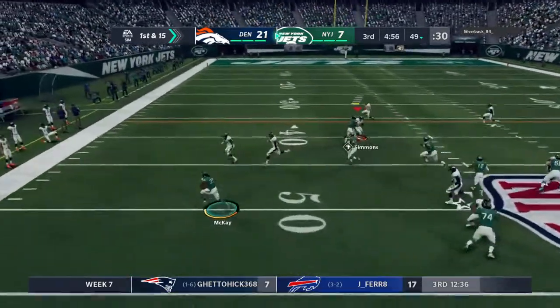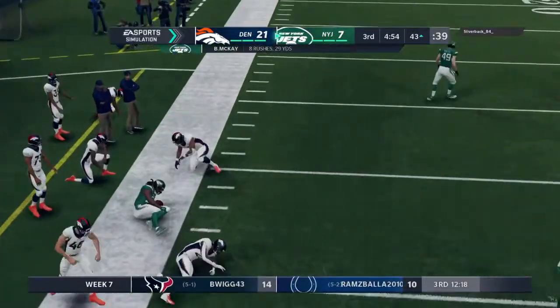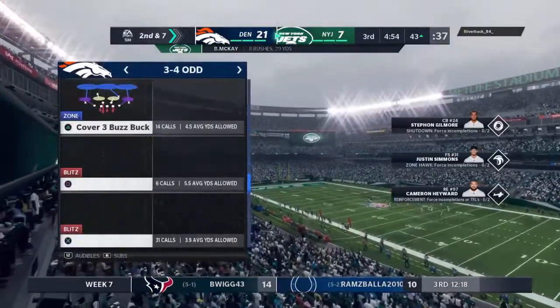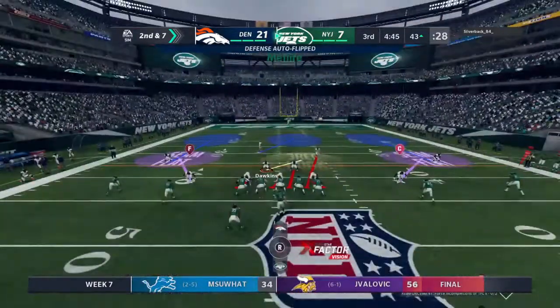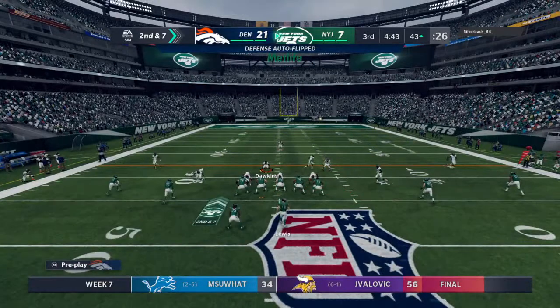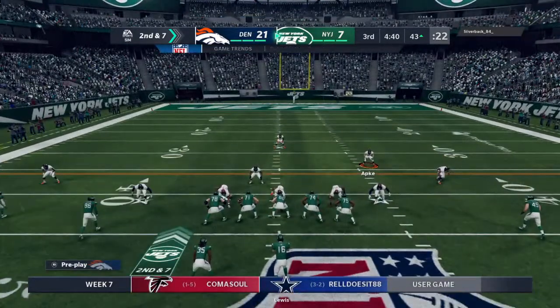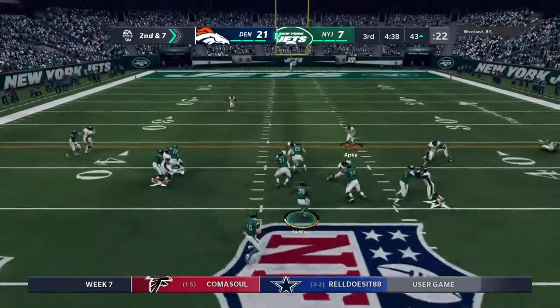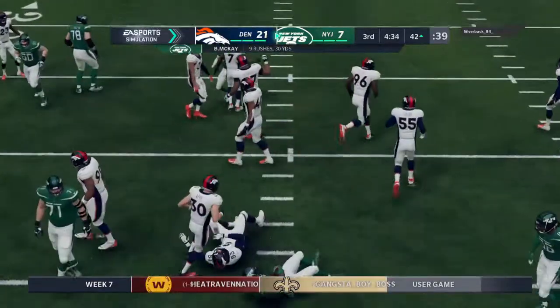Hands it off out of the gun. And he'll go down inside the 45 before going out of bounds. He wipes out the penalty yardage with a good run to get it back to 2nd and 7. Brings up 2nd and 7. They'll keep it on the ground. McKay, and he'll be brought down at about the 42.